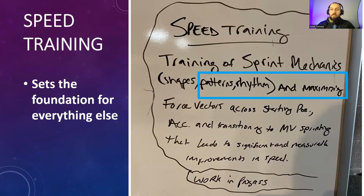So, sprint mechanics shapes, relatively easy. Being able to quantify your speed getting faster, relatively easy. But what is that missing link, or the things that might not be as objective?